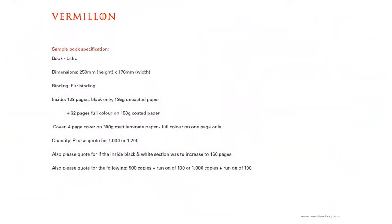This is another way that we describe books, those of us who design books. They're just a series of numbers and words and letters and PPs and litho and inside 228 pages, 32 pages, quantity 1,000, 2,000, run-ons of 100. I would read this and see this as a book. This to me is a book. It's the description of a book.